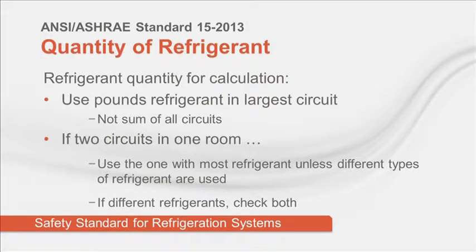Standard 15 considers the entire charge in the circuit serving the coil to be the amount that will discharge due to a failure. If the room contains distinct, independent refrigeration circuits, use the refrigerant quantity in the largest circuit, not the sum of the refrigerant in all circuits. This is mainly important where parts of more than one refrigeration system share the same dilution volume.